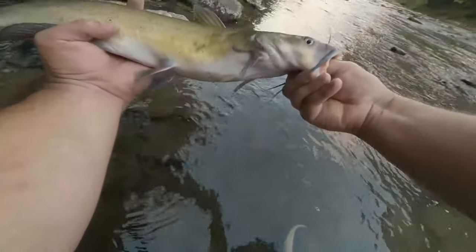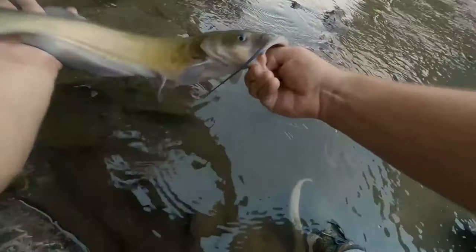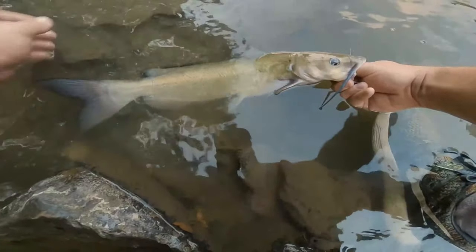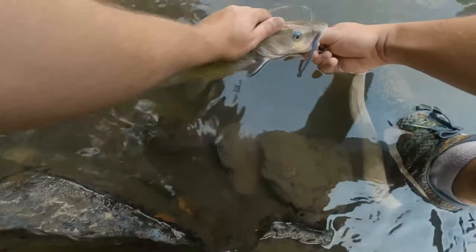This is, yeah, over a foot and a half long. And it's not on time lapse mode. Even better. What a fight. Yeah, we're in shallow water, buddy. There's nowhere for you to go.